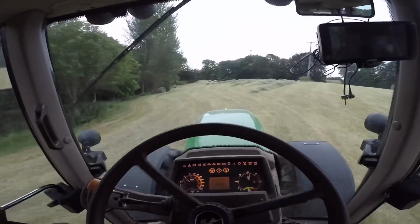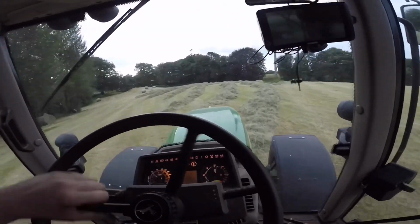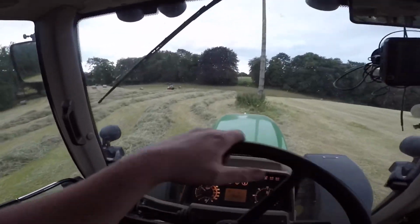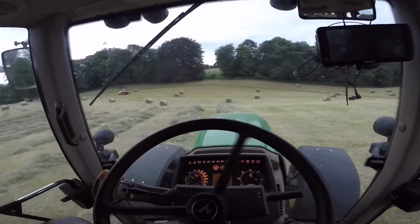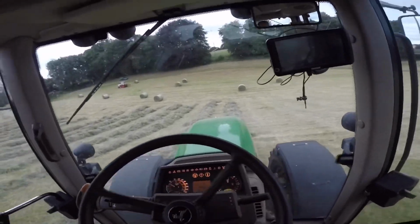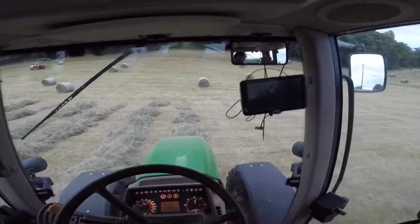Yeah, I'll set the GoPro up and take a little bit of footage. You probably noticed there's no head mount videos at the minute. That is because I've lost my head mount and haven't got a notion where it is. So I'm probably going to have to purchase a new one if it doesn't show up in the next couple of days.